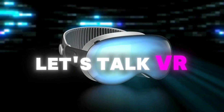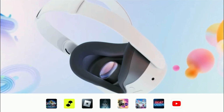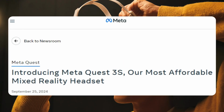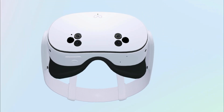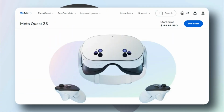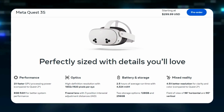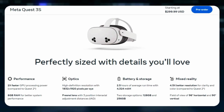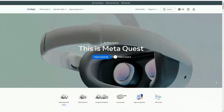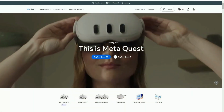Let's talk VR. Meta's got a new headset coming out called the Quest 3S. Think of it as VR for the masses. It's set to hit the market on October 15th with a price tag of $299 for the basic model. That's a big deal because it makes virtual reality more accessible to people who might have been put off by the high prices before.